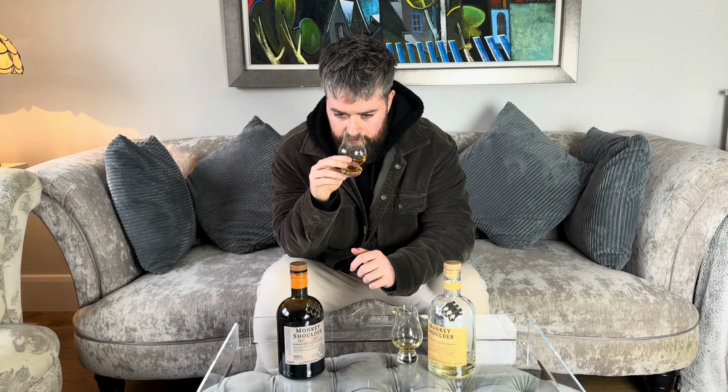The nose difference is stark. This is a punchy nose. At 40%, I'm getting much more flavour here. There's much more going on than on the Monkey Shoulder. But it's not terribly complex. It's strong, but it's simple and strong. Let's start with the taste.